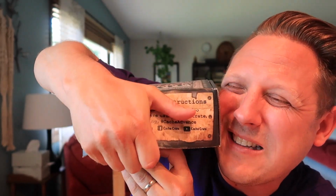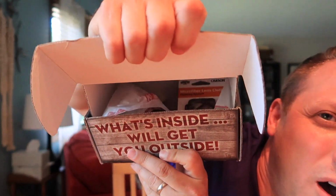And now, the goodies. They're waiting inside for the May 2021 Cache Crate. The box is, again, as you notice, a little bit thicker than they have been in other months. Here we go. The big reveal right now.